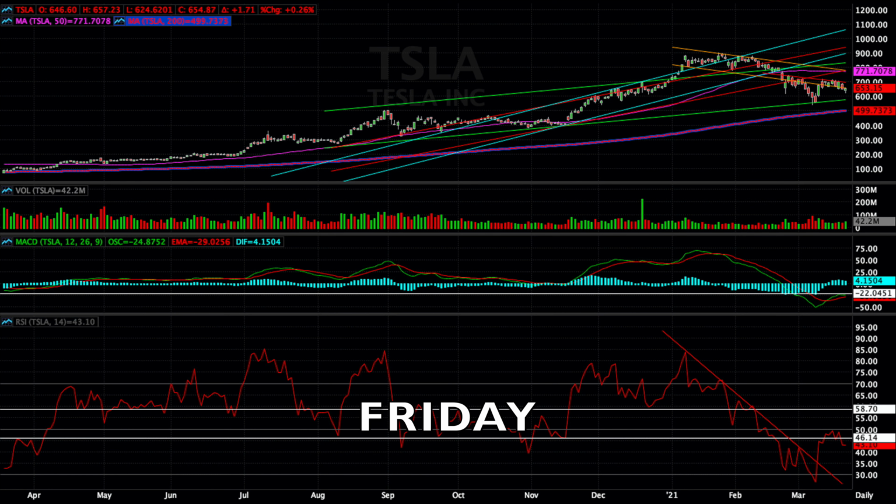Bull case, if it could break back above 657, it'll head on up to 695 to complete formation of the inverse head and shoulders. Then it'll shoot up to resistance at around 771. Bear case, if that inverse head and shoulders fails, it'll break down to retest support at around 575. And if it breaks below that level, it'll test support at 499.